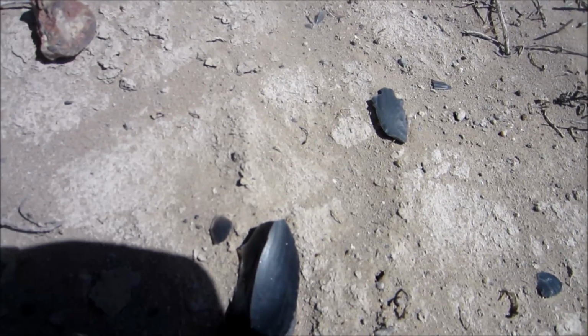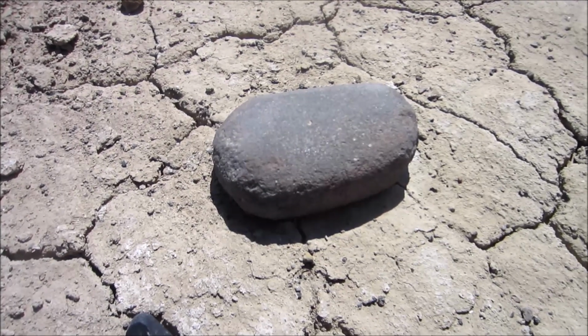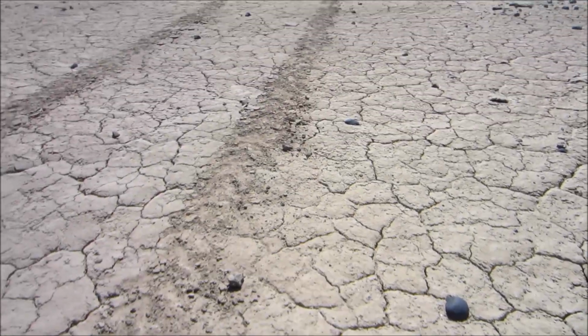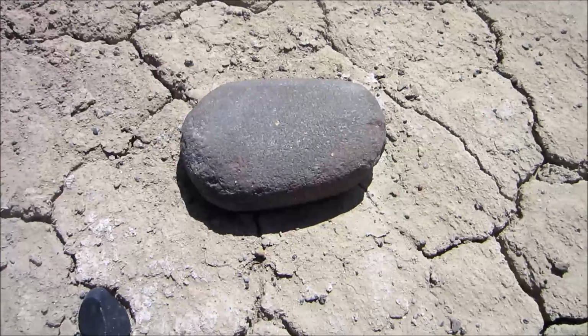It's a little broke. I hope it's a sign of things to come. I'm in a new spot. Here's one I just drove past on the four-wheeler. Hit the skids and had to come back and pick it up. Pretty nice grinder.